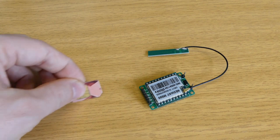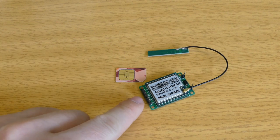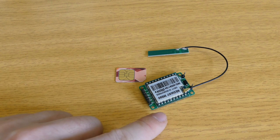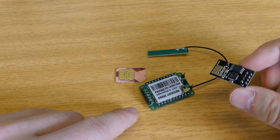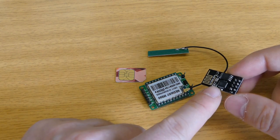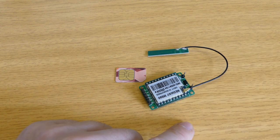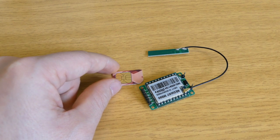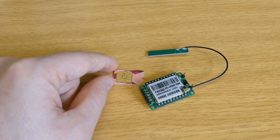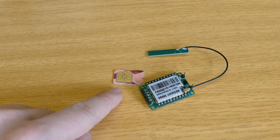So let's assume we have a mobile network we can connect to. But to be able to connect to it, we need some kind of mobile subscription. This module, because it supports GPRS, also allows you to connect to internet. And using internet, you can use the same principle or the same notification service as you would do with this chip. The problem is that if you want to use internet, you need some kind of subscription which has data capabilities. This means most of the time that you have to pay monthly some rate, some subscription, which allows you to use data.